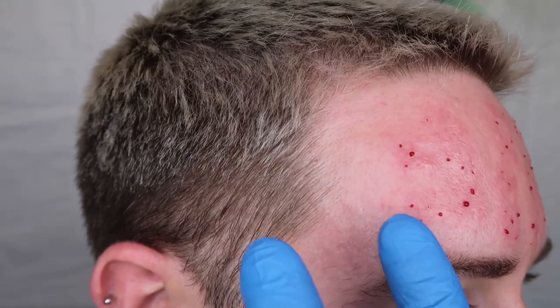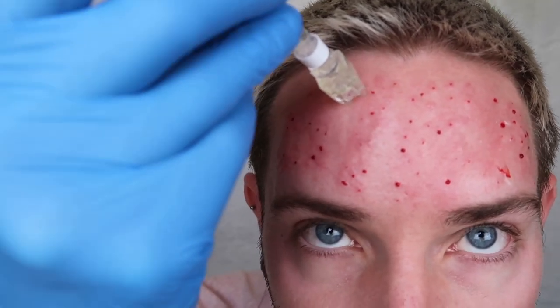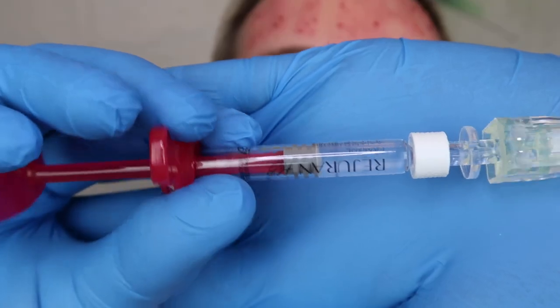All right, so I've basically treated my entire forehead, and you will see these little raised bumps. This is typical, and that is normal. So I'm just going to go through here, just a couple more spots here and there. All right, so I have gone through about almost half. So I'm almost at my halfway point, if we can see here.